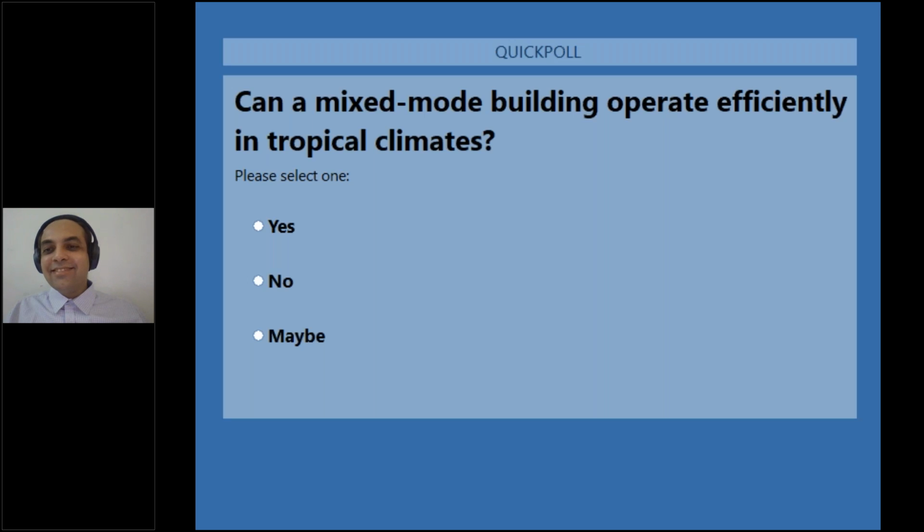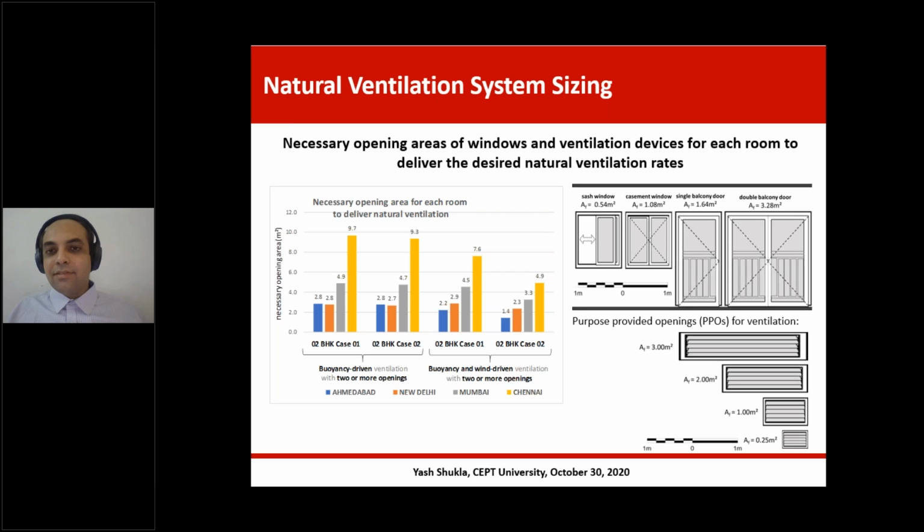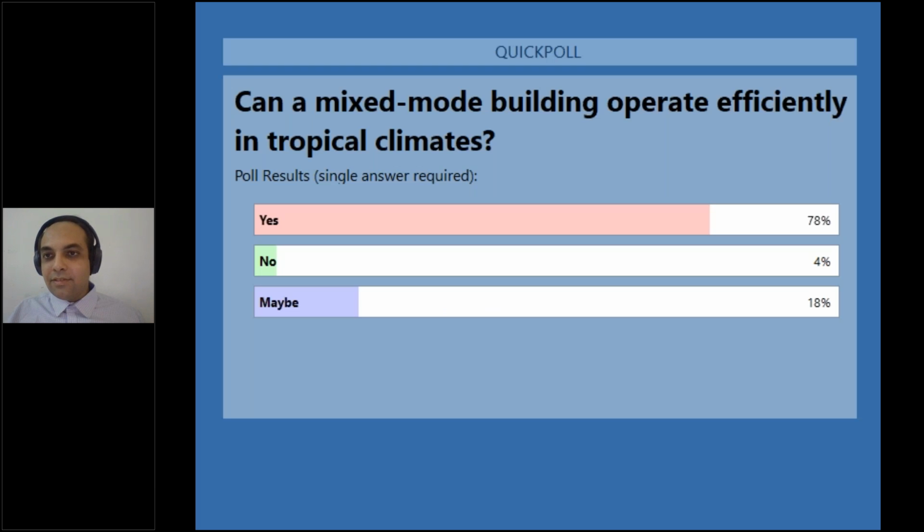Yes, so 30 seconds are up. We're receiving the responses very rapidly, in fact. We'll wait for some more time. So 50 seconds, we'll wait for 5 more seconds. Majority of you have already voted. So at this point, let's close the poll and share the results. 78% of you are saying yes, that mixed mode buildings can operate efficiently. And we still have 18% saying maybe and the rest saying no.